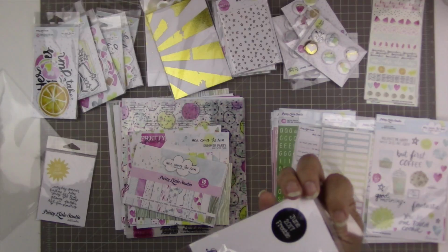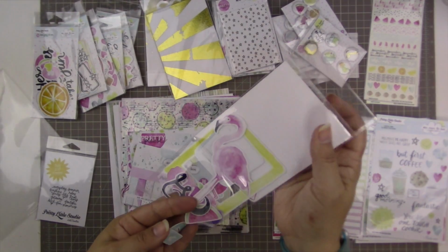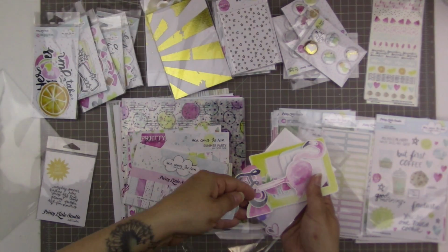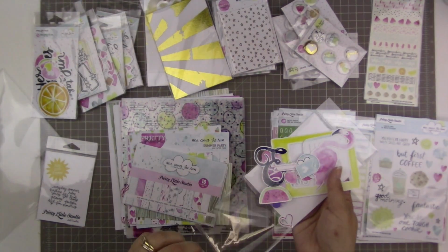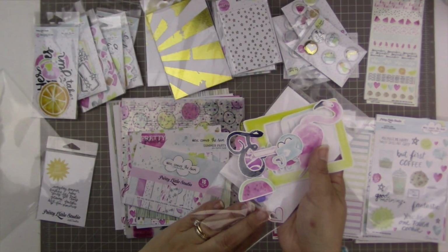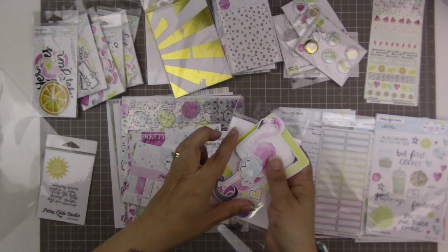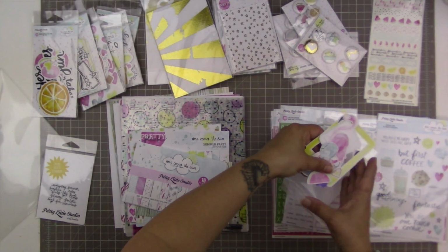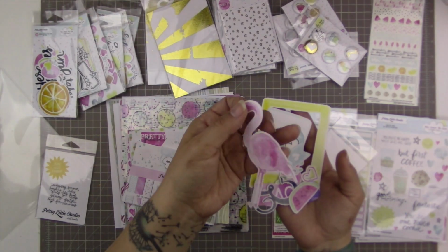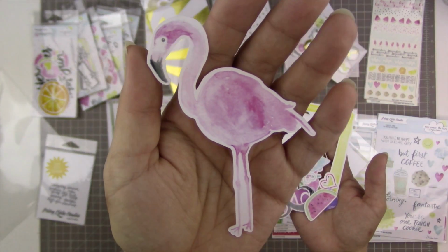So this one is designed by Marie-Pierre. I'm so bad at pronouncing French. I think it sounds so beautiful when other people pronounce it. So these are just adorable. What a nice little freebie. So useful. Sometimes freebies are not all that useful, but look at this guy. He's just so adorable.